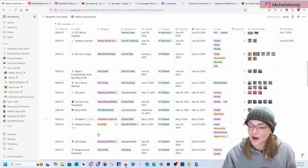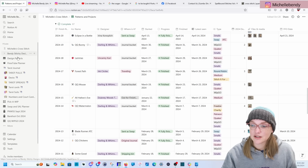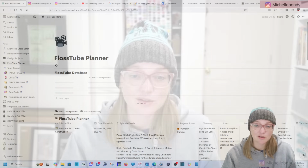But you can see I've tracked all of my finishes this year and I think most of my finishes last year. So that's how I know what I'm up to. Notion keeps track of me now, which is really nice. Okay, that's how I know that this was either finished 44 or 45 this year. I'm not sure which one.